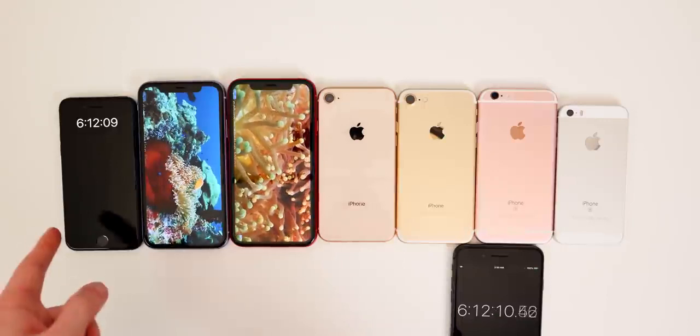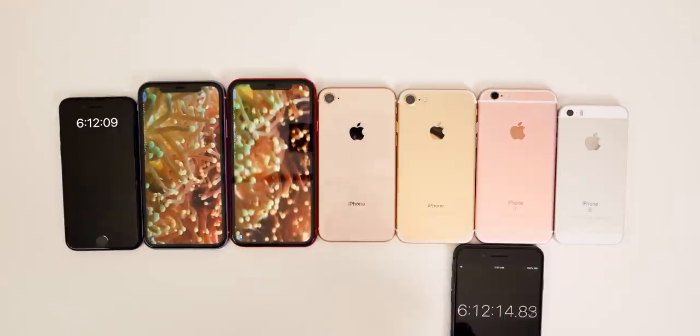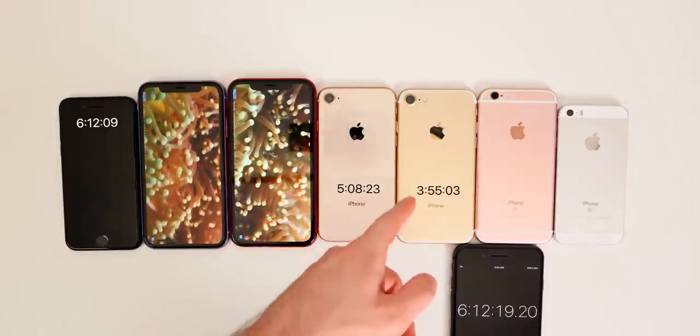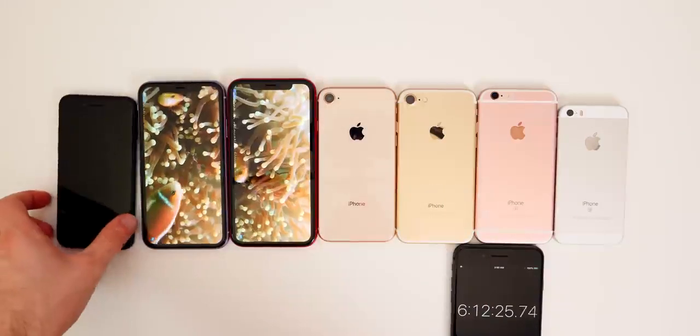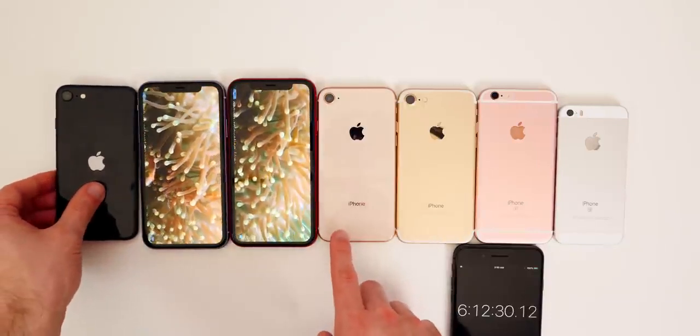And there goes the iPhone SE 2020. So 6 hours and 12 minutes. That's over an hour longer than the iPhone 8 and over 2 hours longer than the iPhone 7 and the iPhone 6s. So very impressive there from the new iPhone SE, especially given the fact that it has the same battery as the iPhone 8.